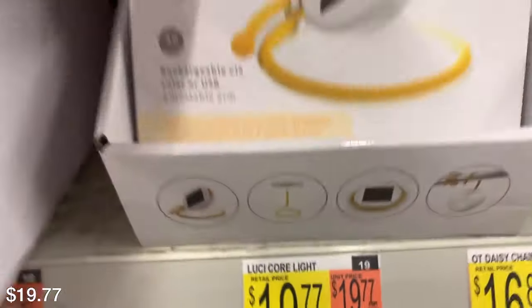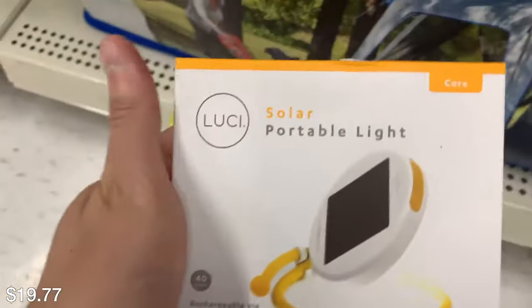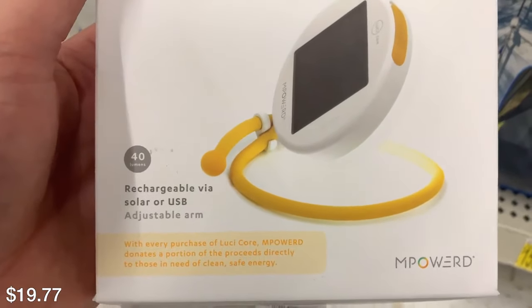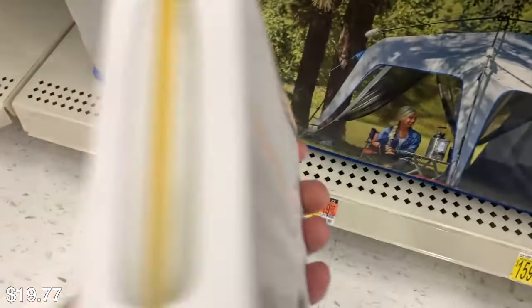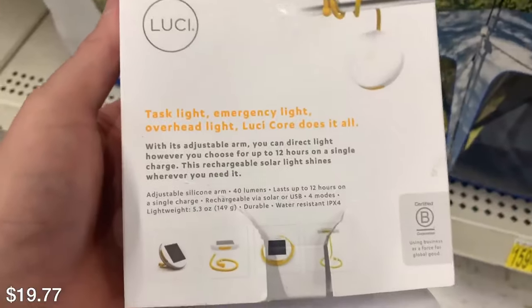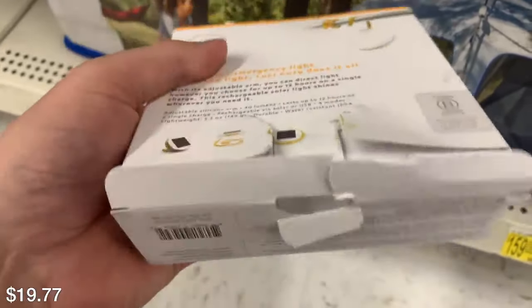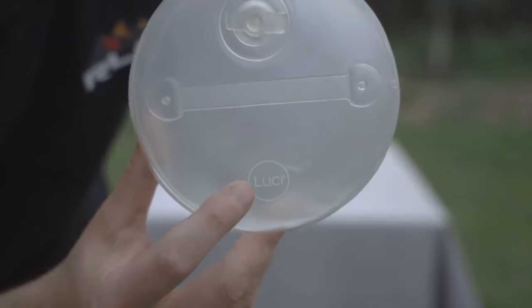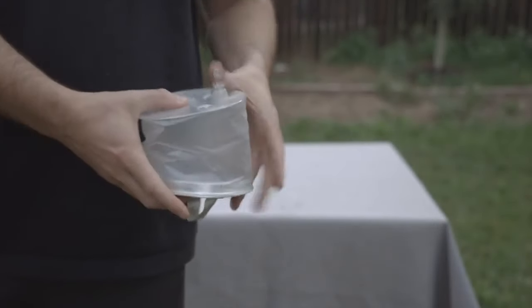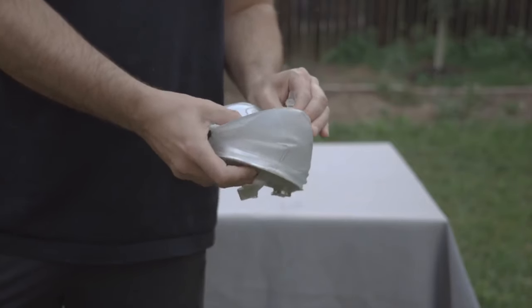Now there's also this Lucy light here, which I have some stuff from Lucy, but I don't have this one itself. It's 40 lumens. It's probably more of a tent light than anything, but you can hang it on stuff. 40 lumens is not crazy, but it's made by the same brand as these, and I love these a lot. I recommend those as well, but they don't have that at Walmart.